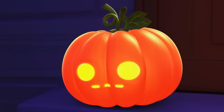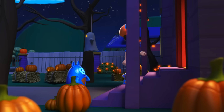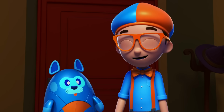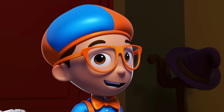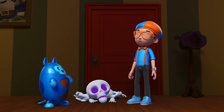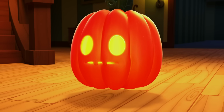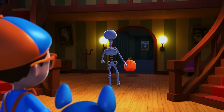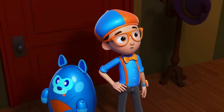Let's see anyone else. Yikes! Oh, hi again, Bones. That's 2 points for Team Pumpkin! Come on, Bones, let's plan our next scare. We have to come up with a good scare, Debo. What can we do?